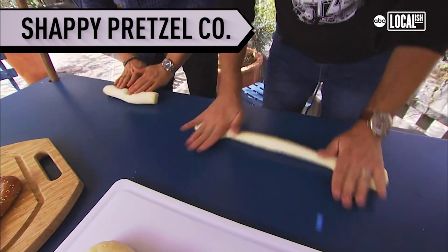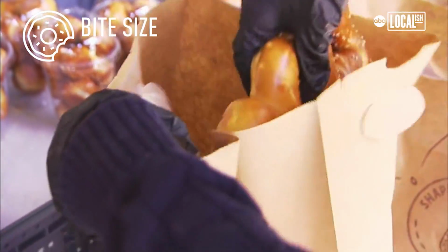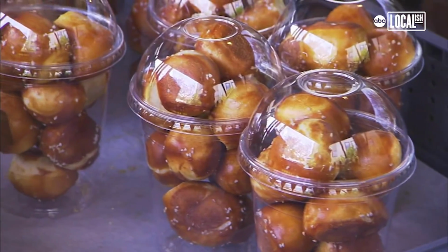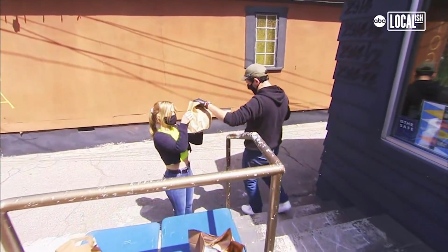I just started messing around, trying to make my own Philadelphia pretzel recipe. Anybody from Philly, I would just drop them off to their house, and it just took off. The Philly pretzel, it's not just the shape, the color, the flavor, it's the culture. And if there's one thing about Philly pretzels, it's that no one buys just one.